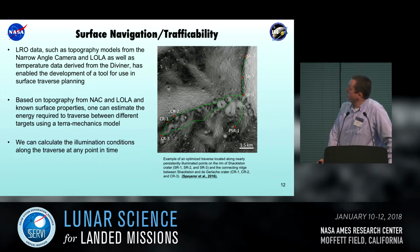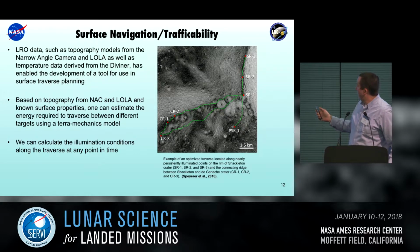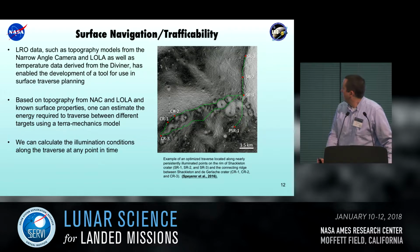the illumination conditions as well as some of the information we have about the surface to make estimates of trafficability and surface navigation, essentially following the sun as much as possible over a traverse along the rim of Shackleton Crater. And that was highlighted in a paper by Emerson Spire a few years ago.